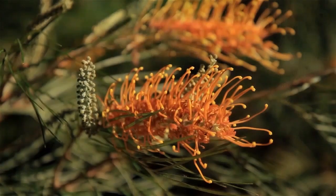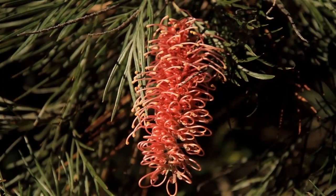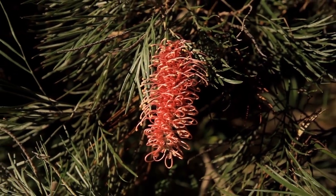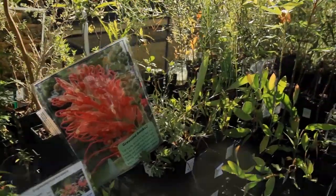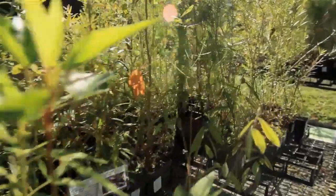So you've got natives here in the region. Are you helping to protect these natives and help them not go extinct? That's exactly right. We have about 60 or 70 of the city's most endangered plants in the collection. And from those we can propagate and put them out into the wild again, bring them back from the brink, as they say. Oh, that's awesome.